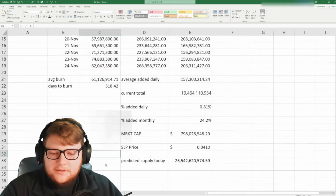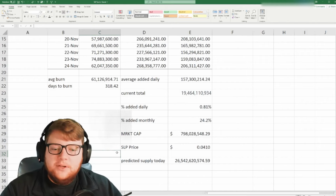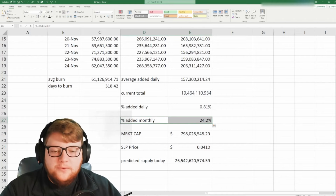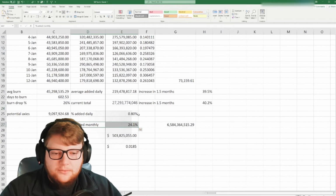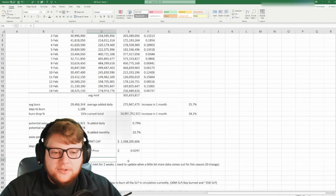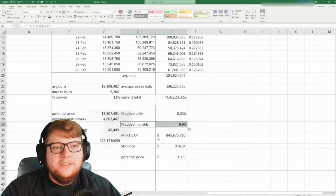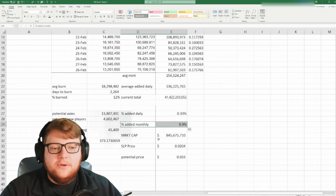As you guys can see here, we got some previous charts that I've done of 15-day periods. Back here, this one was from December 4th. At that time, our monthly was about 24%. January 12th right here, about 24%. Middle of February right here, we're at about 23%. So this update reducing the amount of SLP minted is definitely helping as far as the monthly inflation rates for SLP.